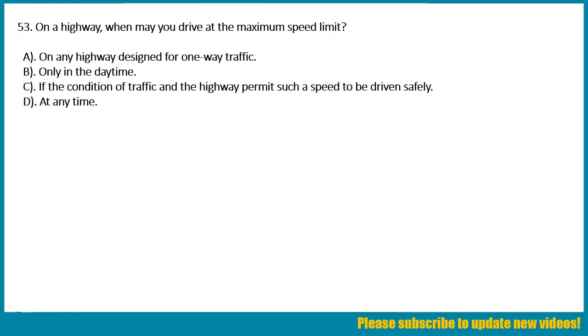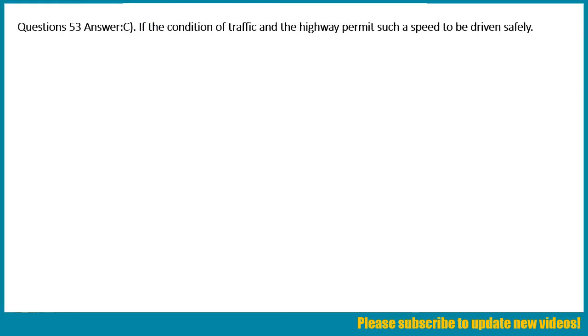Question 53. On a highway, when may you drive at the maximum speed limit? A. On any highway designed for one-way traffic. B. Only in the daytime. C. If the condition of traffic and the highway permit such a speed to be driven safely. D. At any time. Question 53. Answer C. If the condition of traffic and the highway permit such a speed to be driven safely.